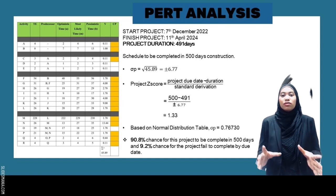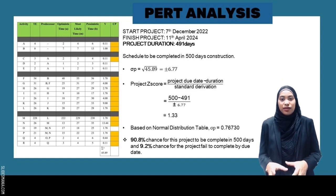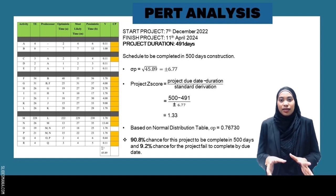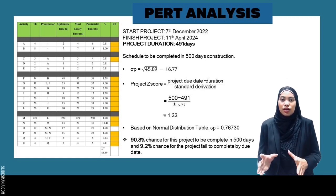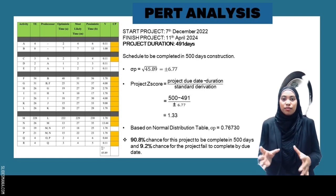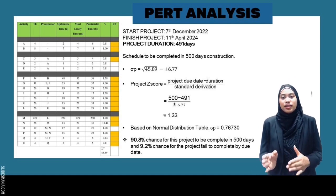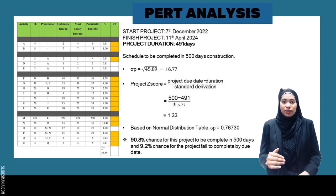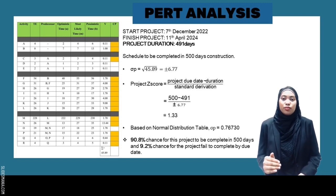Now, the overall duration is shown as 491 days, less than the expected time, which is 500 days. From every detail we get from PERT analysis, we can assure the percentage that the project can finish on time or not. As shown, it is 90.8%, which is high, so the project is likely to finish on time, and only 9.2% that it will not finish.